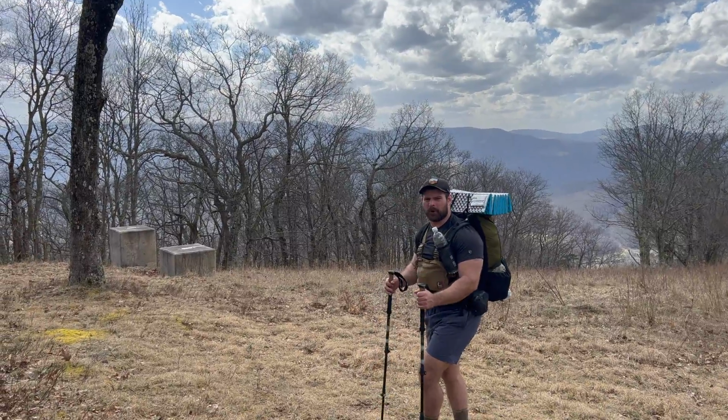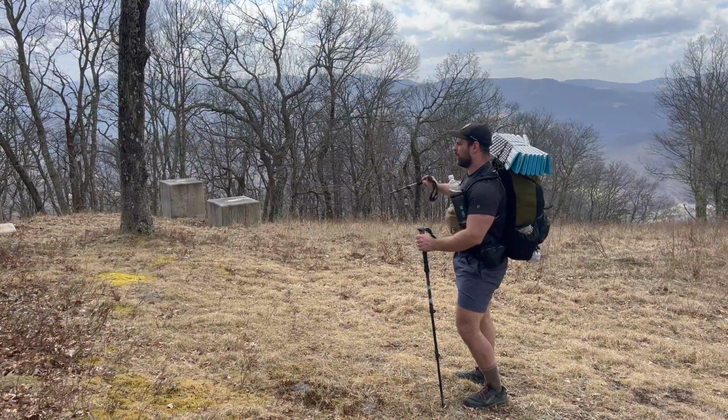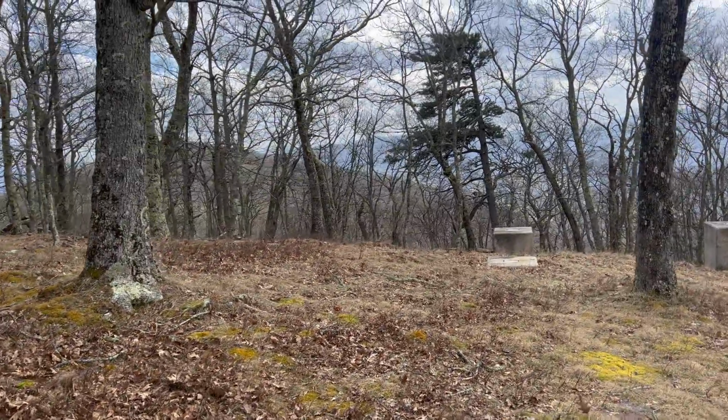On a pipeline road now. Camp's actually that way, but I don't know what those are. And then can you see a high knob up there? That's where we came from. It's up there.